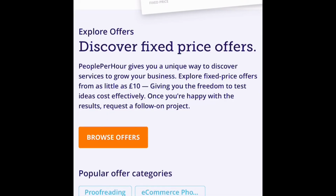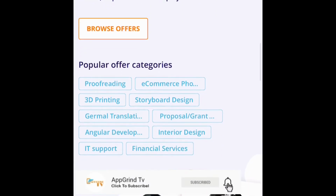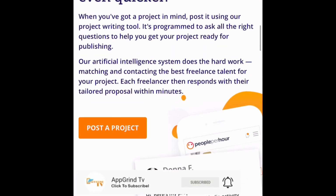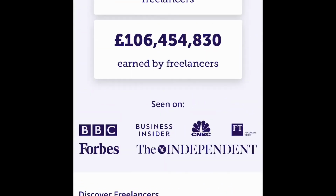"Explore fixed price offers from as little as $10, giving you the freedom to test ideas cost effectively. Once you're happy with the results, request a follow-on project." So you can charge people $10 to just remove the background on a photo.